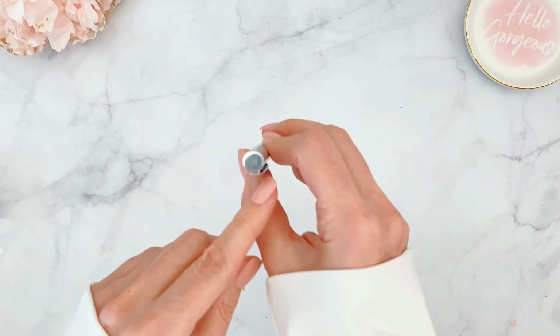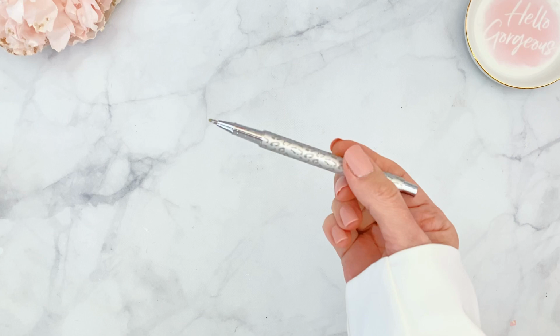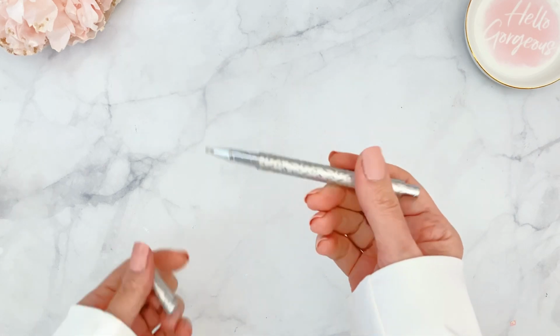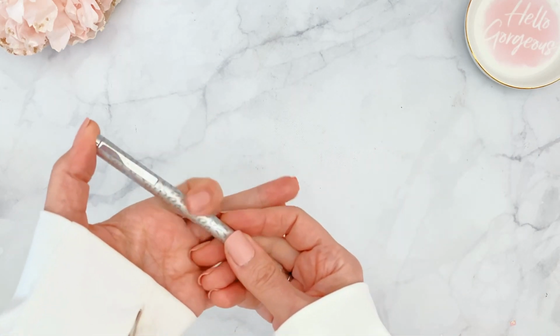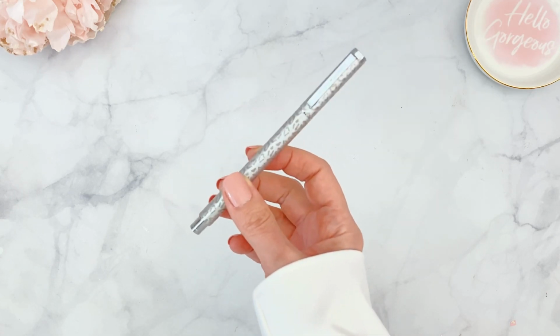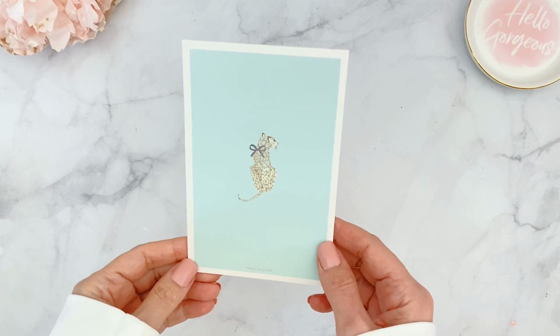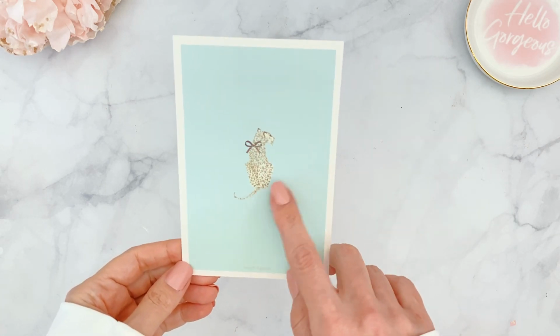It's got the little engraved bow on the top. It's again a 0.5 millimeter gel ink pen, writes beautifully, and I just love it. It's very sophisticated, I would say. This is the way that I like to do leopard, because I love leopard in all forms, but I particularly like this type.